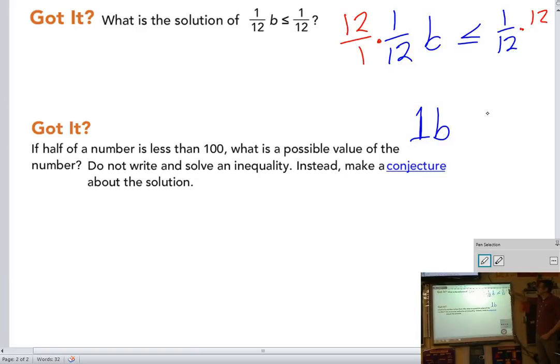Any fraction, when you multiply by the reciprocal, the values on top and bottom cancel each other out. So we get 1b. Did we operate with a negative? No, what I did was with a positive. So 1 times 12 is 12. 12 times 1 is 12. This just becomes 1. So we get b is less than or equal to 1.